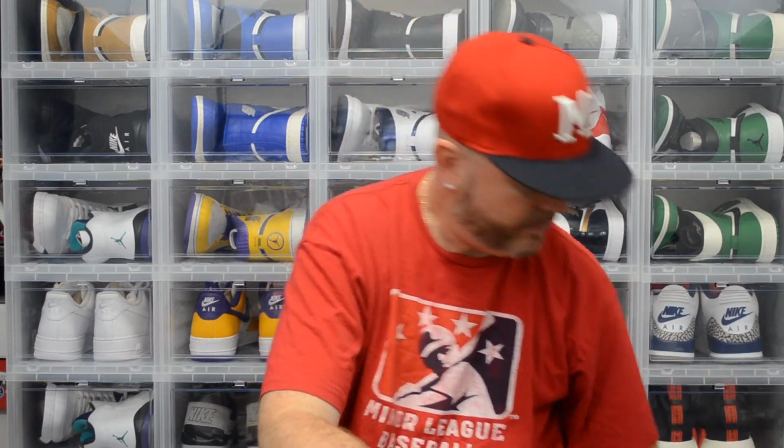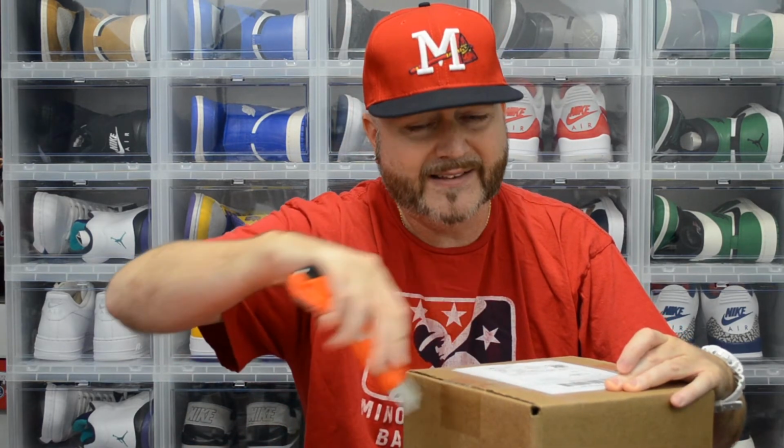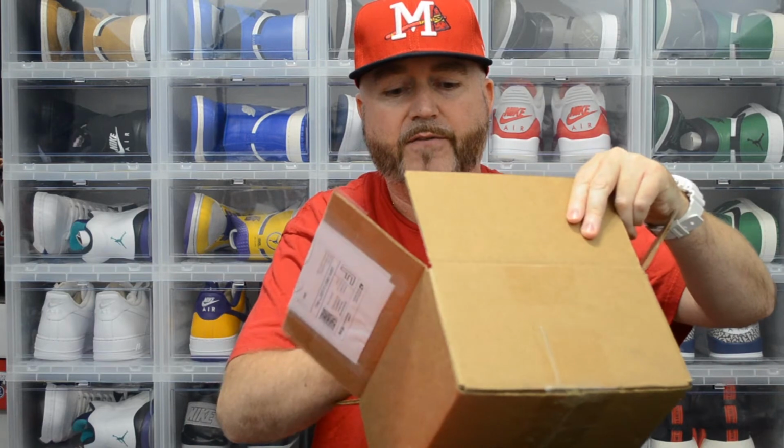All right, so my next one I got off of eBay. I was shocked when I saw this because it is a fitted of a player that I'm personal friends with. And the funny thing about it, I actually have a picture of me and my friend who plays in the MLB wearing this exact hat. I like, this is too good to be true. So I had to get it. Sent the guy an offer and he accepted it.